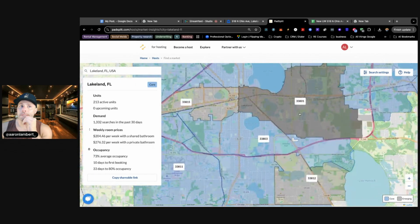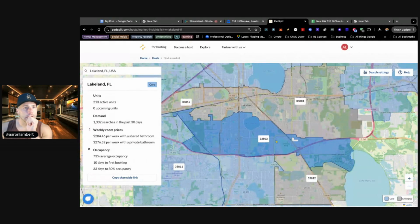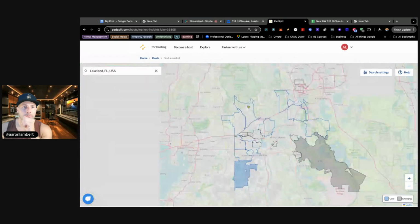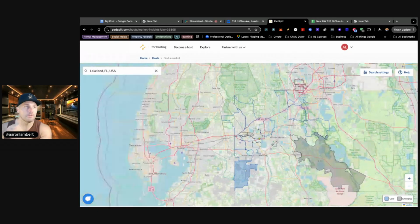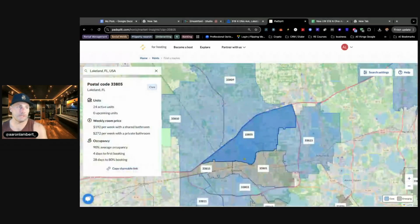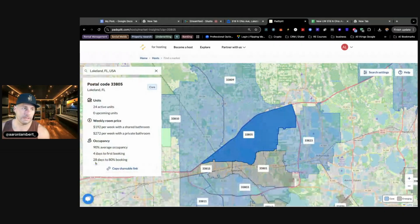So our property is right here. There's nothing in our zip code, but if you look at this zip code, this is what we're looking at. We've got 90% average occupancy, 4 days, 28 days to 80% booking. That's amazing, and we're looking at this heavily. $272 for a private bath, $192 for a shared.